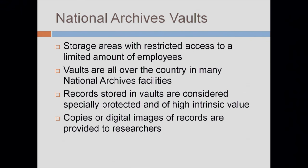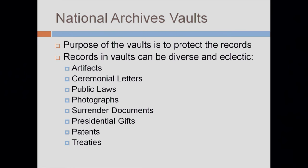So the National Archives vaults are storage areas with restricted access to a limited number of employees. The vaults are all over the country and in many other NARA facilities, including presidential libraries. Records stored in the vaults are considered specially protected and of high intrinsic value. In order to provide access to researchers, we usually provide copies or digital images. We also regularly display many of our vault items in exhibits and loan them out to other museums and institutions. The purpose of the vaults is to protect the records. Like I said, they are very highly valuable.